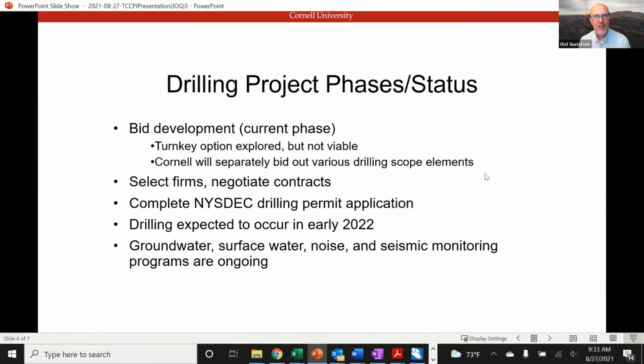So what's the status of the project? A couple of months ago, when we started looking into bidding and contracting all the work needed for this large drilling project, we explored doing a turnkey operation. That would have been the easiest way for Cornell to proceed, to get one contractor that would do all of the drilling work and hold all the subcontracts.